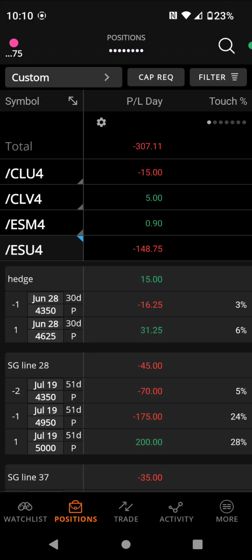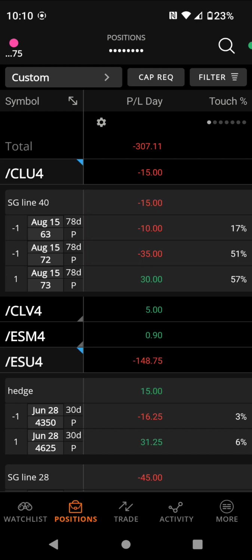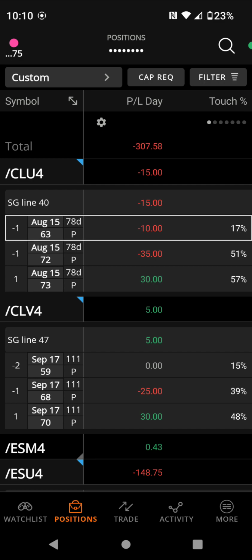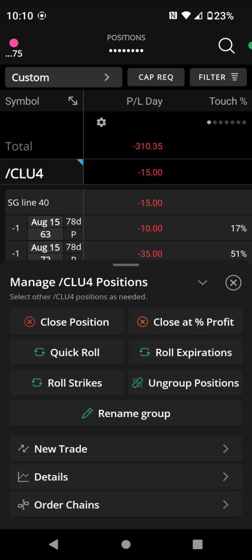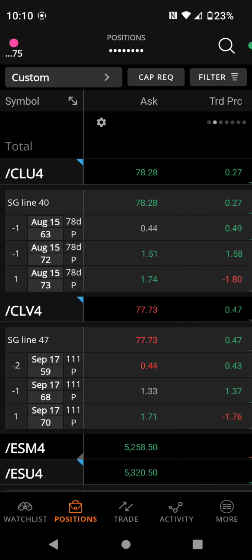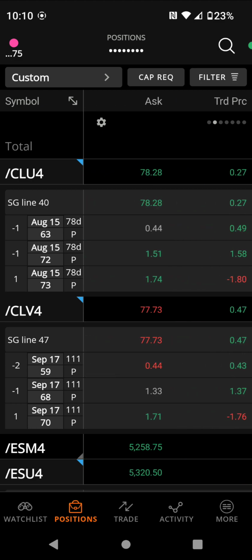Alright everybody, I'm going to go over my current positions. Look at oil first. Have two different safeguard trades right now, one at 78 to 111 at 73.72 put debit, 63 on the naked put. We're currently at 78, so just going to wait for theta to decay it.